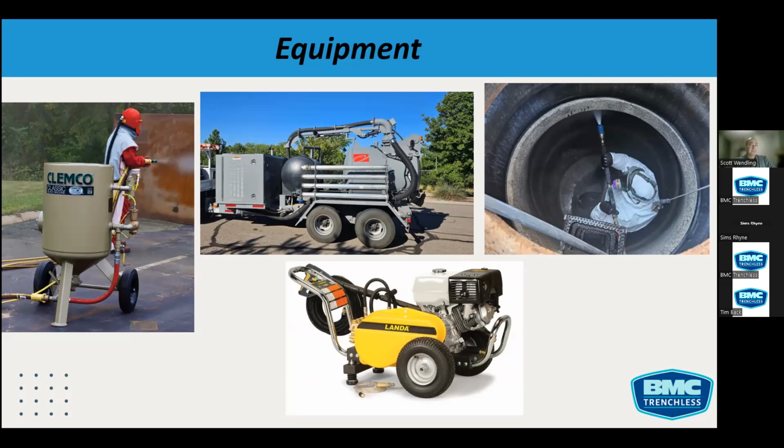Okay. Then we've got the right-hand picture. We've got an operator that's washing a manhole. And I guess we want to point out here that they're using a rotating nozzle, or what's otherwise known as a turbo nozzle. The nozzles that are utilized also make a big difference. You buy a pressure washer, it's going to come with your standard 15-degree, 25-degree, and 40-degree tips, but a turbo or rotating nozzle works really well.